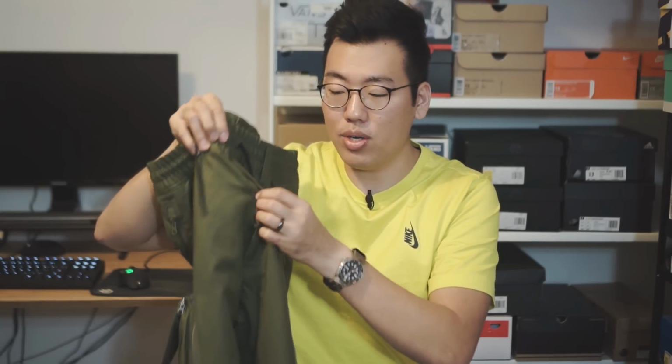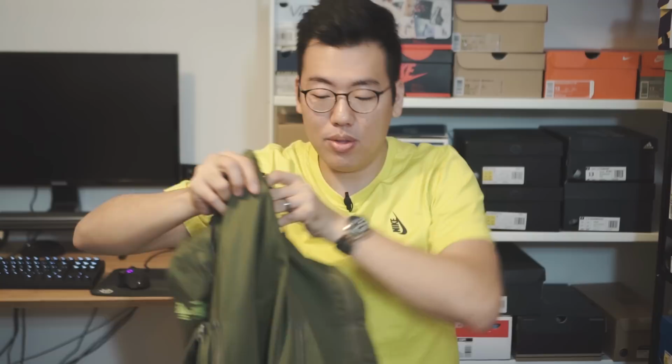One interesting thing I did notice was that it does have a fly. It's a fully functional fly. You can open it and close it. It's kind of strange because the top part of the fly doesn't actually separate because it's the elastic waistband here. But I guess if you're one of those people that like to pee with just opening their fly, you can do that. But I'm guessing that this is more of an aesthetic thing rather than a functional thing.